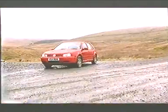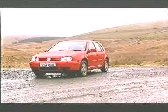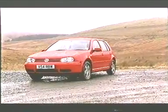And Volkswagen have now produced a trendy new 6-speed Golf GT TDI to make the most of all that torque.